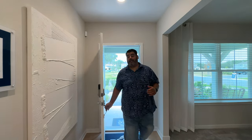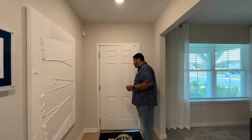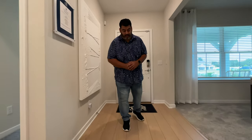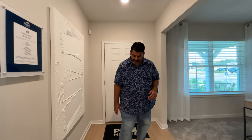All right, guys. So as we come into this model, just know that it's highly upgraded, starting with these gorgeous floors. This is a high-level floor, right? It's those rectangular wood faux looking tile floors. I think this is LVT? Yes, I think it is, because I don't see any grout lines.